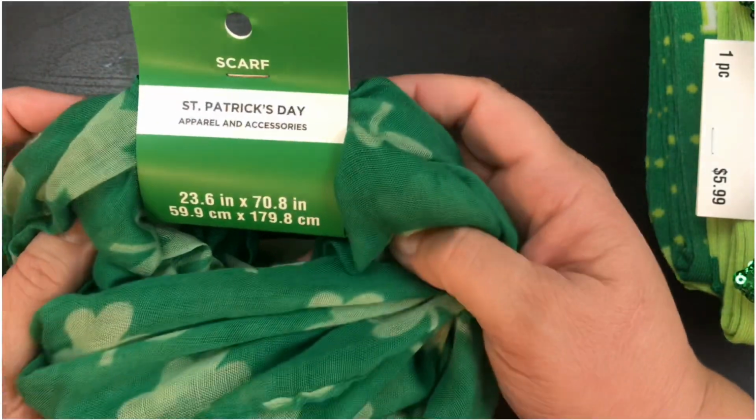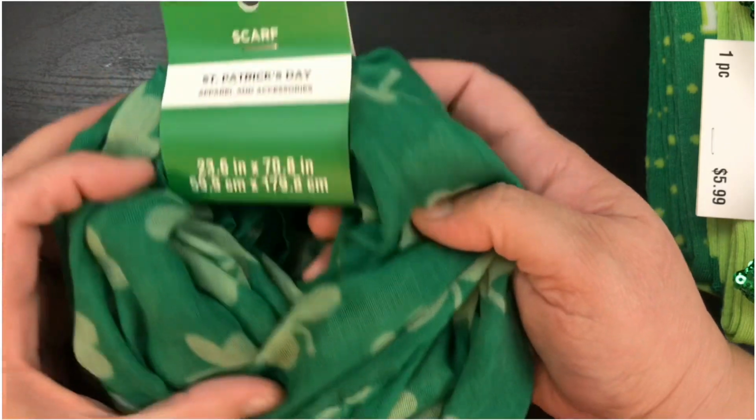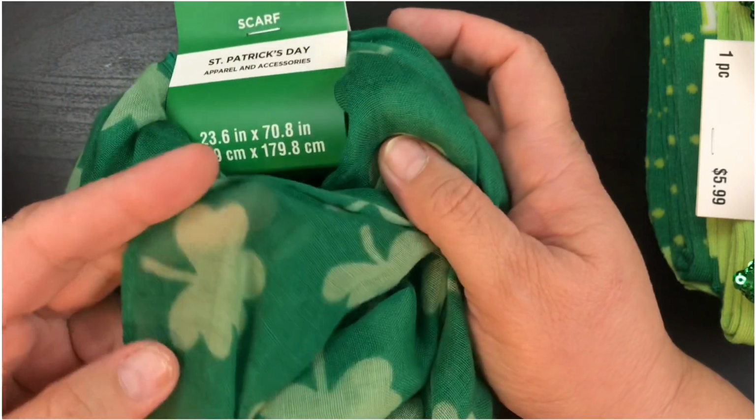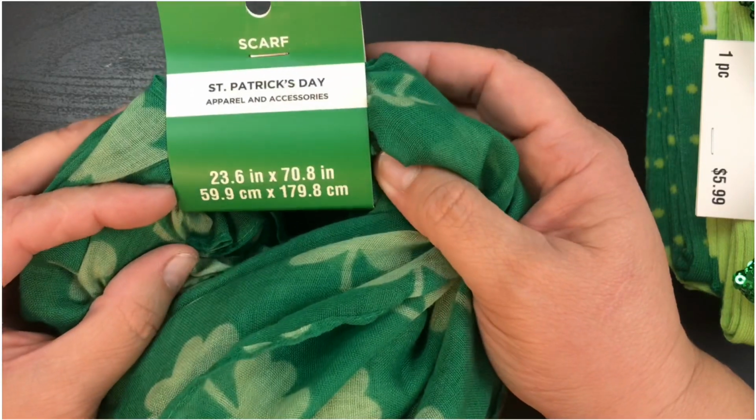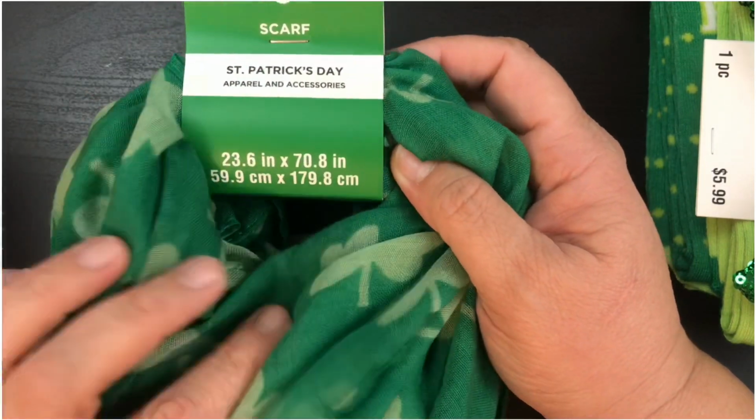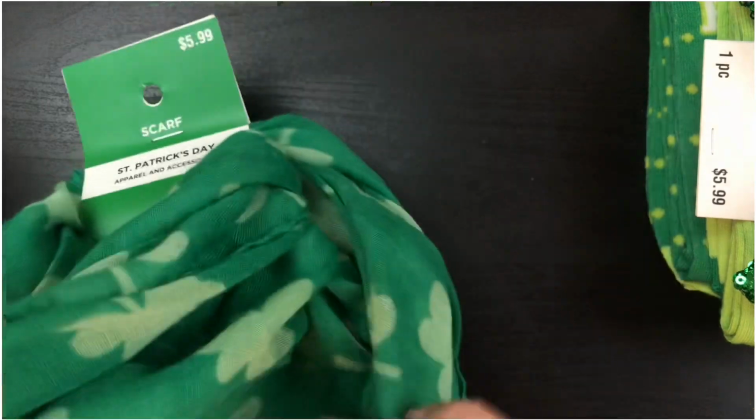This is a big scarf here. It's got some clovers on there. And it is over 70 inches by 23 inches. This is huge. Look at that. That is huge. What else do we have?